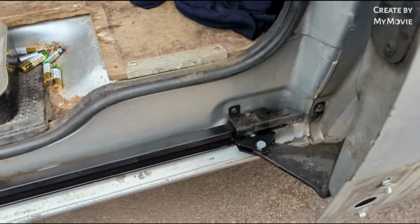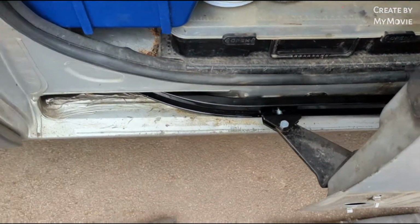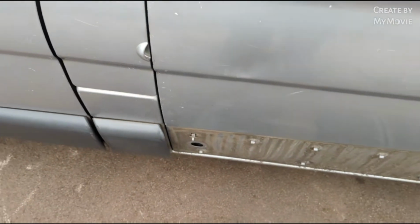Right, and there we go. Door actually lines up now.